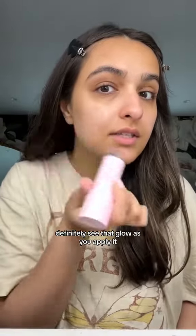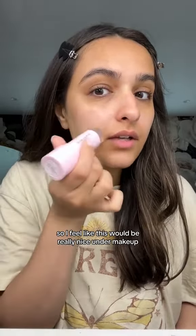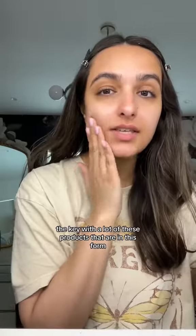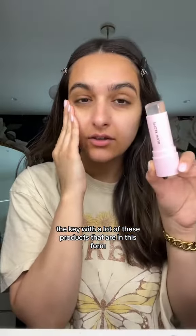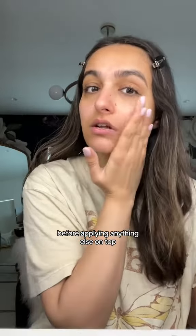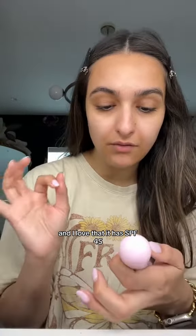You can definitely see that glow as you apply it. So I feel like this would be really nice under makeup. I'm just going to press in that product. I feel like the key with a lot of these products that are in this form is to really press it in and let it sit on your skin and dry before applying anything else on top, like makeup. You can really see the glow that it gives you, and I love that it has SPF 45.